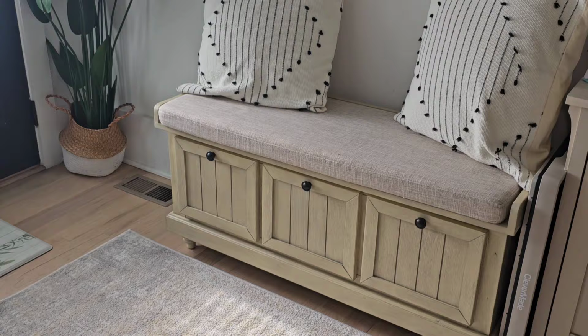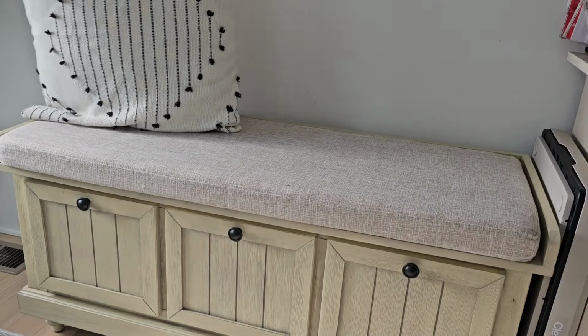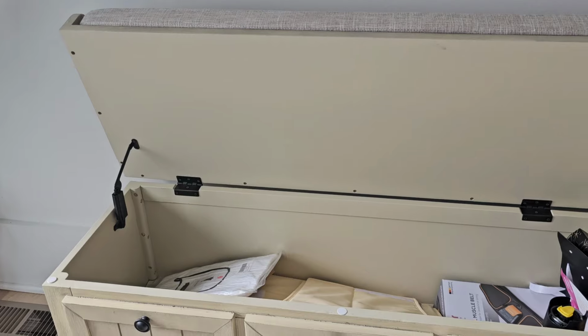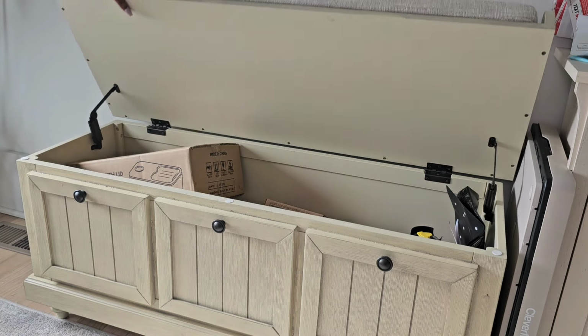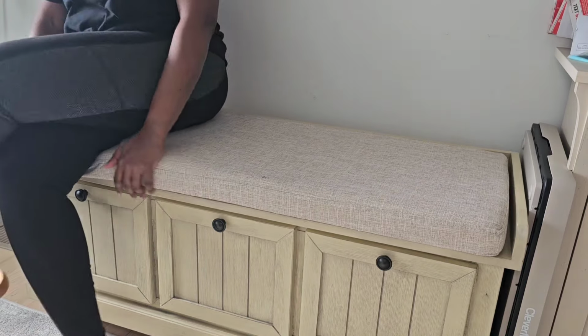I also have a bench in my foyer that's very similar. This is a beautiful and inexpensive piece of storage furniture. You can store a lot in here. I like to keep this by the door so I can stick boxes in here because a lot of times it takes me a while to open up packages and I receive a lot. You can easily also store kid stuff that you take outside. Plus you can sit on it. We use it for our kids all the time to put their shoes on.